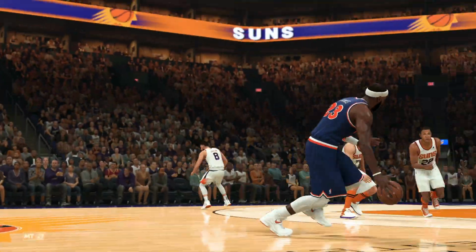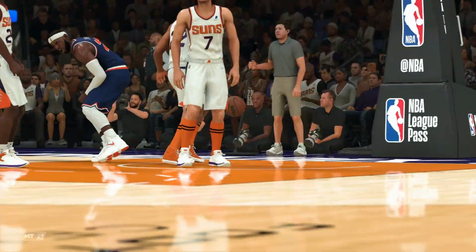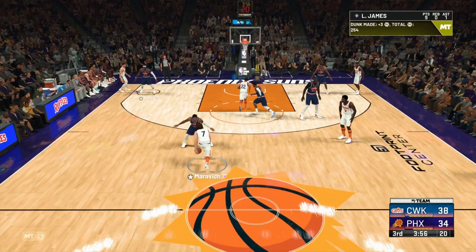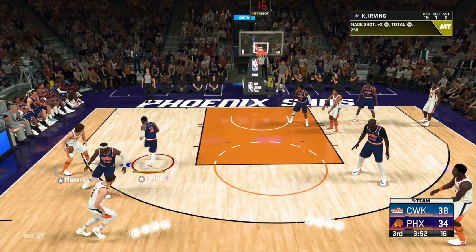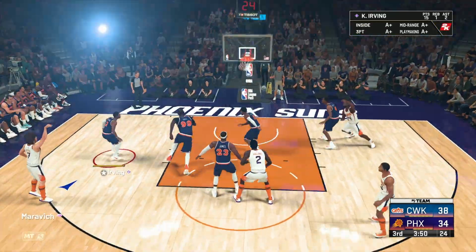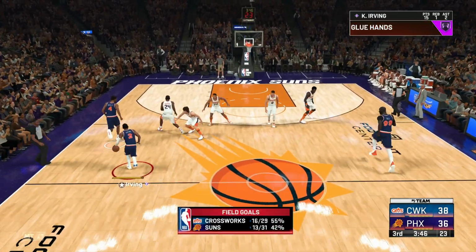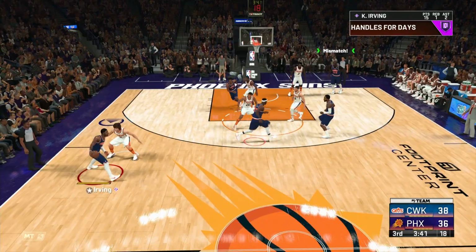Woo! He just levitated in the air, double pumped, and then slammed it home. The way they let him choose what kind of move he wanted to make. Here's Maravich. A little over a minute gone here in the second half. It's good. Some guys just understand how to generate points. He's one of them. Pass to James.